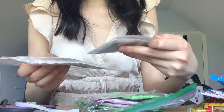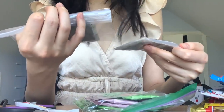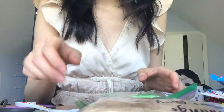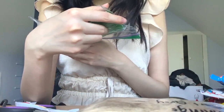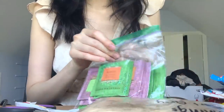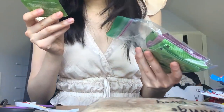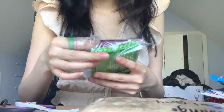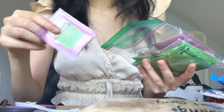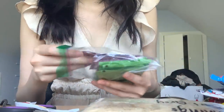Thoughtfulness, oh my gosh. Twinings English Breakfast, Twinings Earl Grey, Fortnum and Mason. I haven't heard of this brand before, but this package smells amazing. We have flavored green tea with ginger, and then we have black tea with fruit, and it's apple flavored. So I love tea. Thank you so much.